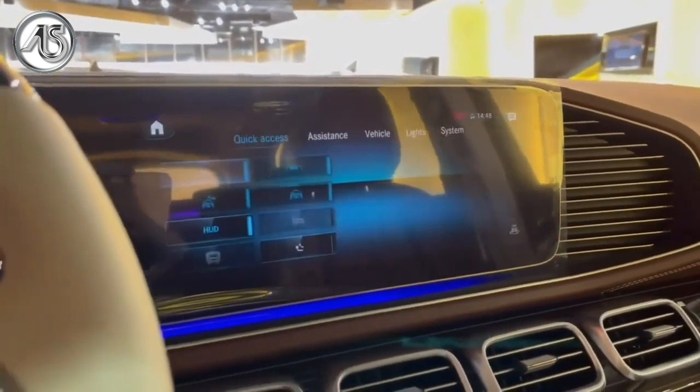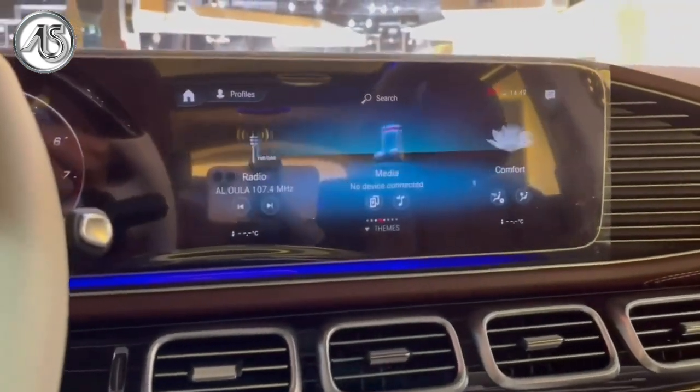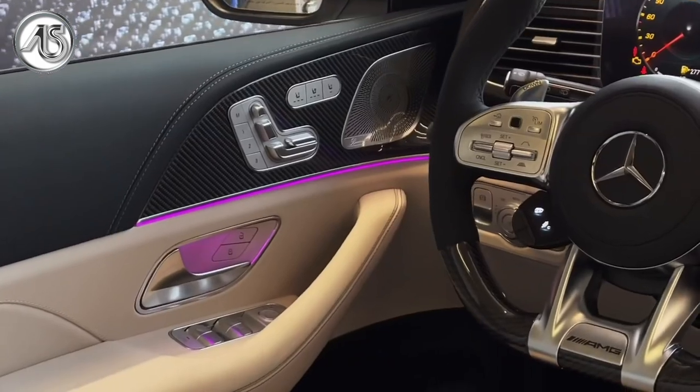Additionally, you can get optional features like 5-zone climate control, remote start, the MBUX interior assistant, a 7-inch MBUX tablet for the second row, a 27-speaker Burmester audio system, second row wireless device charging, and a Wi-Fi hotspot.